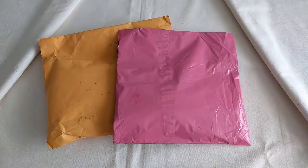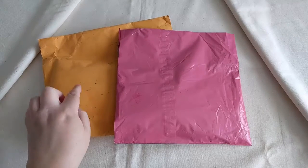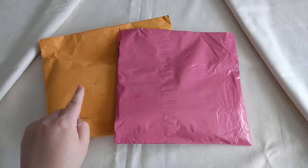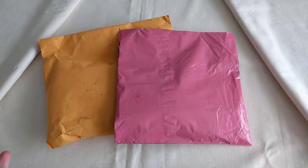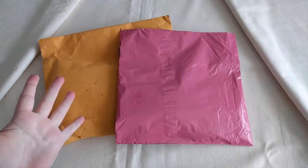I am here with a quick double fluffy mail unboxing. This order was only placed a few days ago. I'm in Canada and she's in the States. It's from Mimi's Dreams and it's already here. I don't know how that happened.